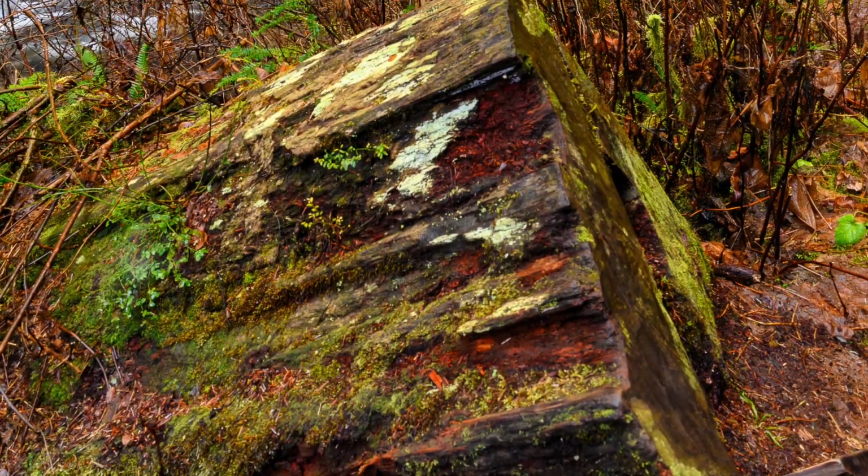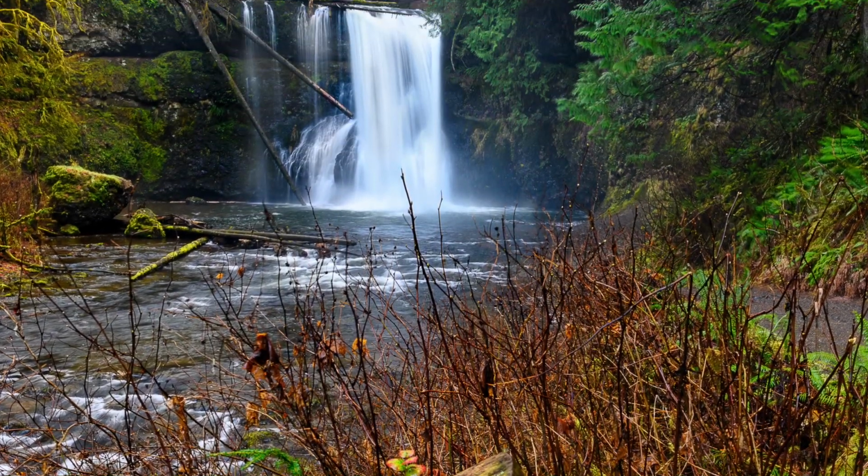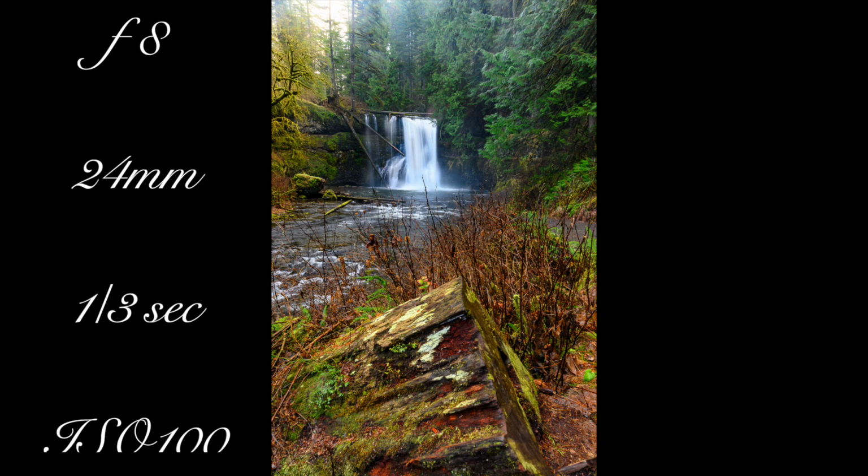This was probably one of my favorite shots of the day. It all came together. You had some nice foreground and then some really cool color as well. So I really like this photo. Probably one of the better waterfalls of the day.